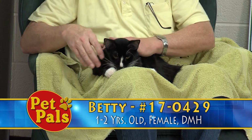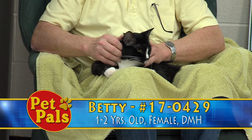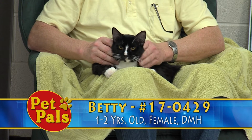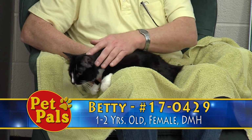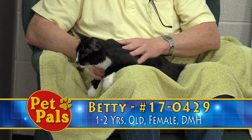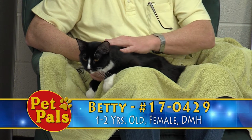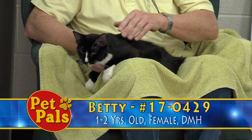Here at the shelter, we feed a combination of dry and canned food for our cats to kind of give it what we call a mouse texture. But she has done a great job. She has become very quickly, just in the short time she's been here, a volunteer and a staff favorite. And I think part of that is just her demeanor. She is very social, very friendly, and very calm. So Betty would absolutely do well in any home.